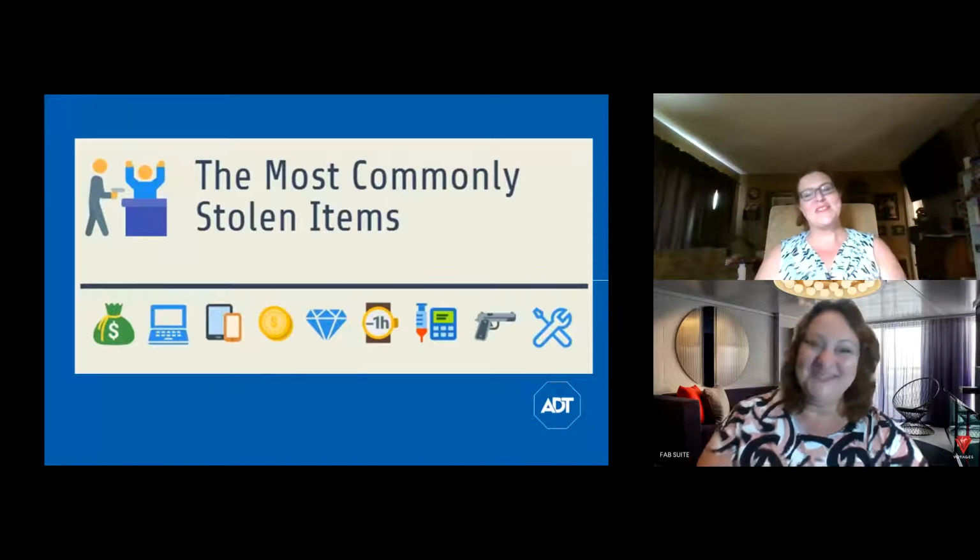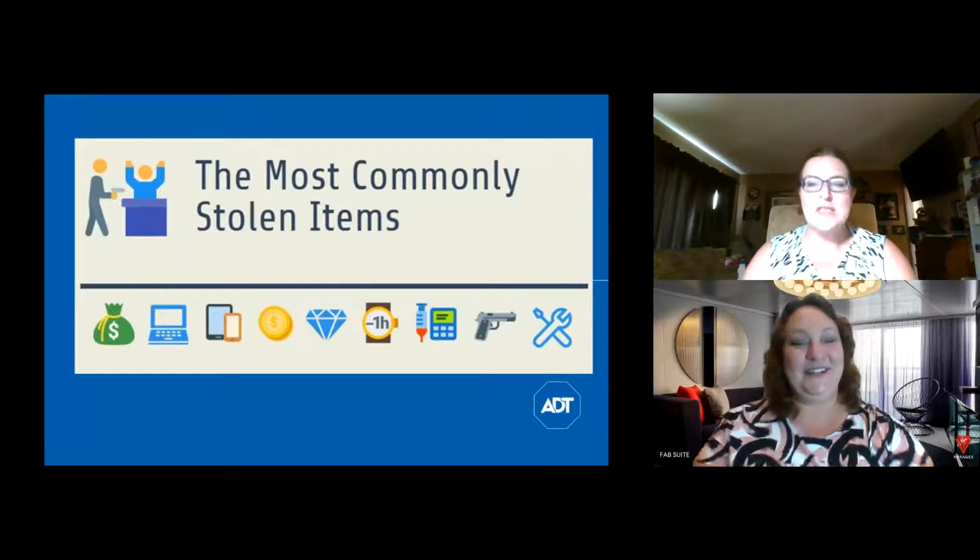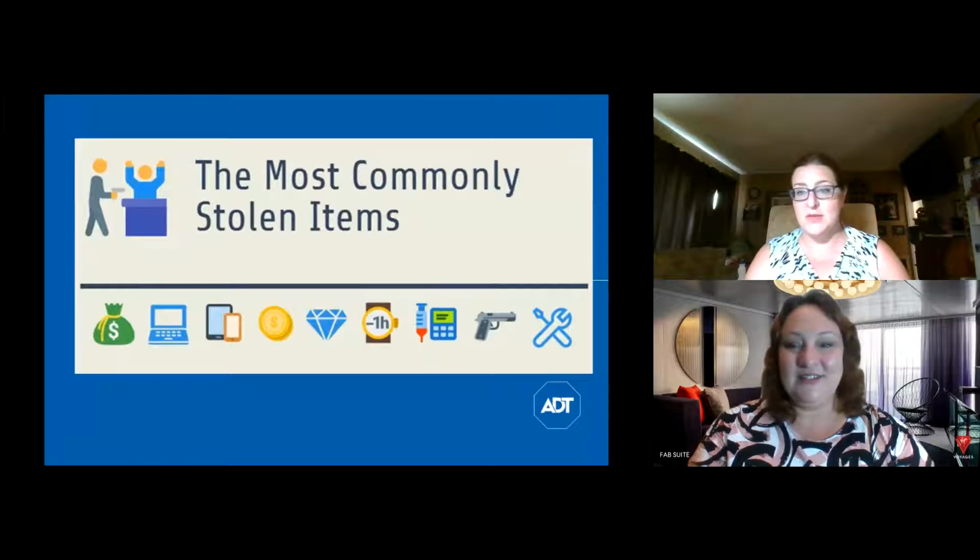All right. So the most commonly stolen items. Well, the first thing a burglar does when they break in is they look for their way out. That's what they want first. How am I getting back out of this house?